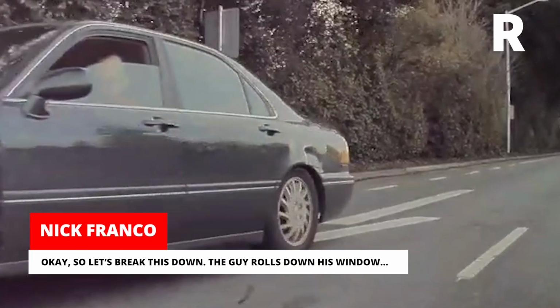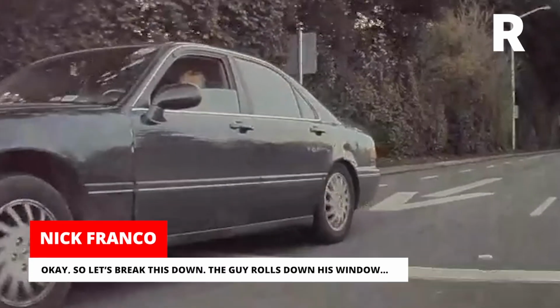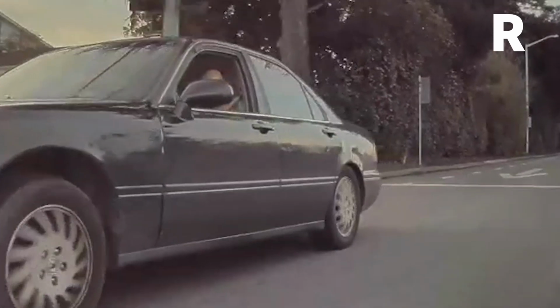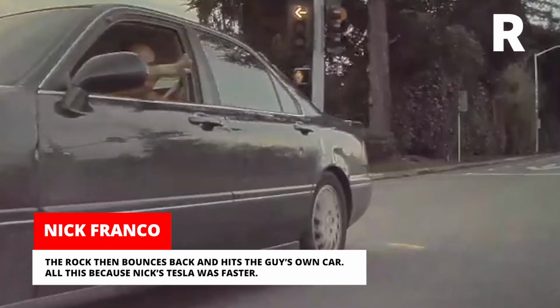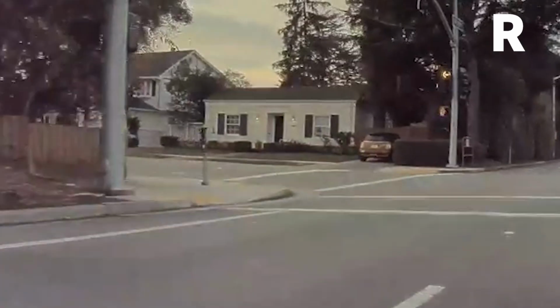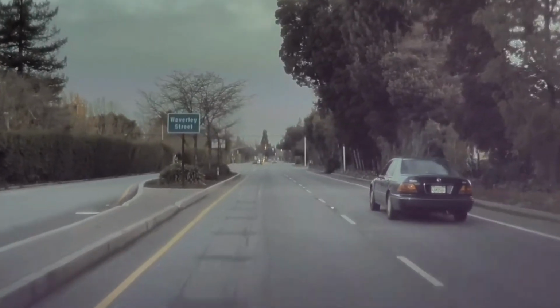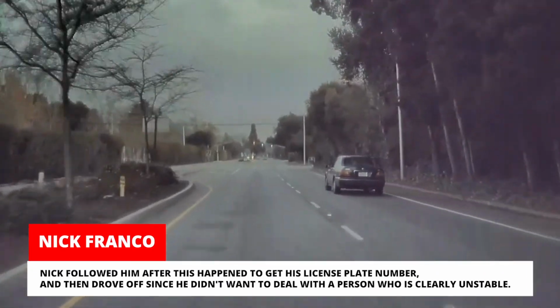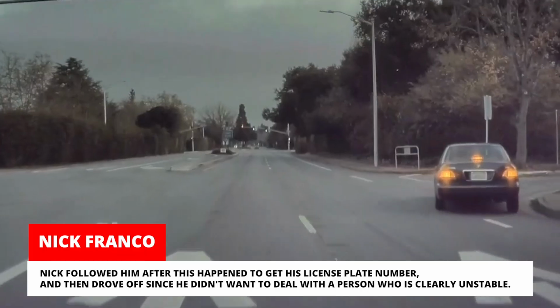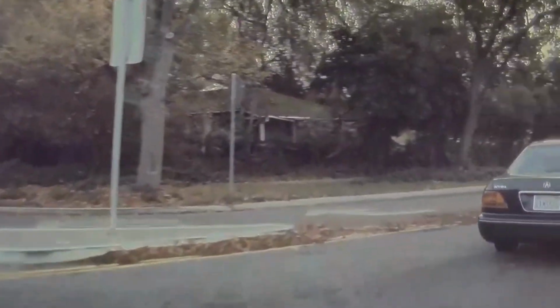Okay, so let's break this down. The guy rolls down his window and throws a rock at Nick's Tesla, hitting the side pillar. The rock then bounces back and hits the guy's own car. All this because Nick's Tesla was faster. Nick followed him after this happened to get his license plate number, and then drove off since he didn't want to deal with a person who is clearly unstable.